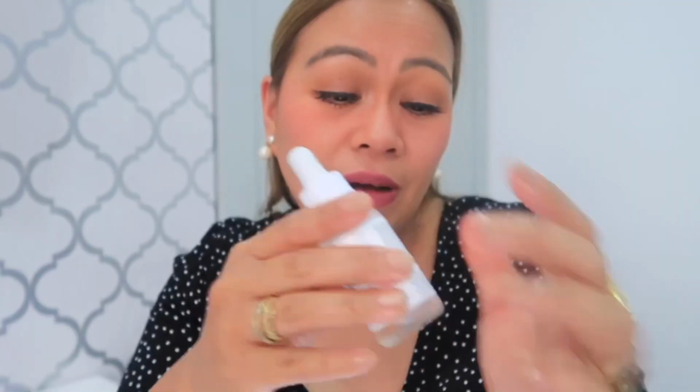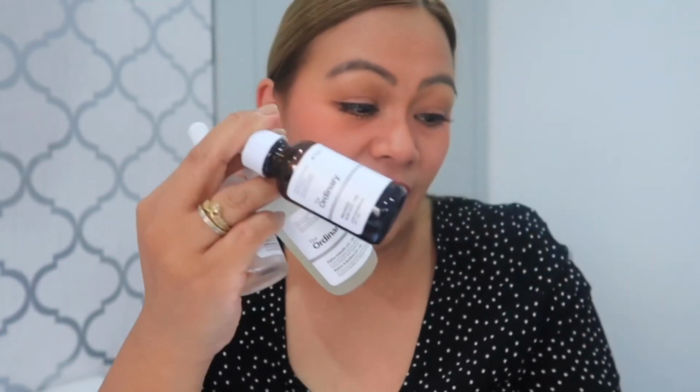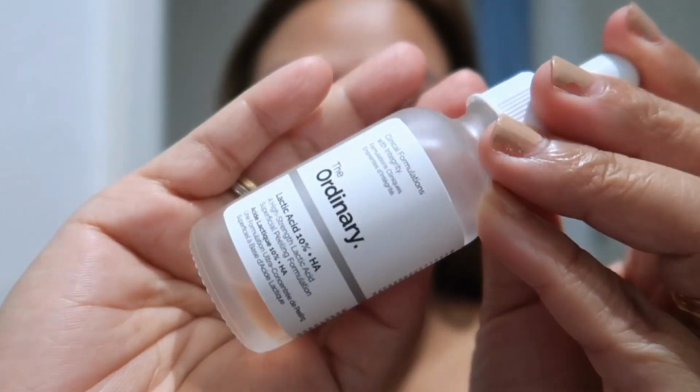So guys, my nighttime routine, I have four of them. Yeah, four of them. Lactic acid, followed by alpha arbutin, which is what I use in the morning, followed by mandelic acid, and the last one is retinol. My first one is lactic acid. Lactic acid is used to treat hyperpigmentation, age spots, and other factors that contribute to a dull and uneven complexion. It improves skin tone and reduces pore appearance, which is really, really good.